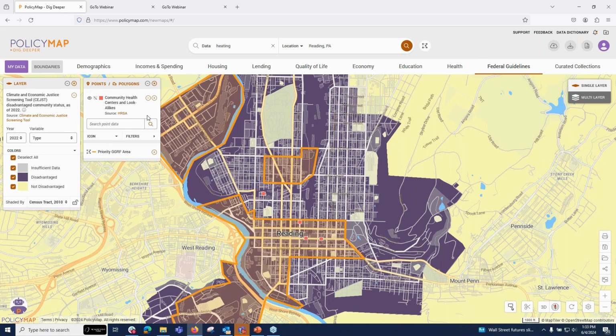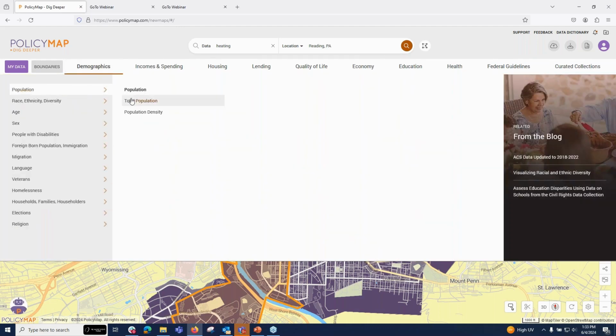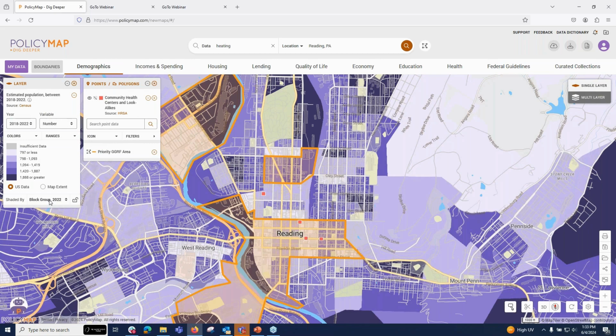So if we look at disadvantaged communities, these are all disadvantaged communities. This is mapping at a census tract for 2010. If we look at more current data, like population, that's going to be mapping at a 2022 boundary. But you can do both on PolicyMap, and when you're in multi-layer maps, you can still use both vintage types. So you can look at CGIS data in comparison to data that's coming in at another vintage type or even another geography, like a zip code or a county. Does that answer the question? I believe so. And everything else is just general questions that we were able to answer.